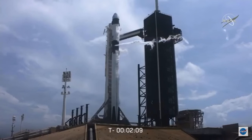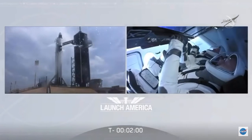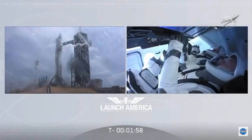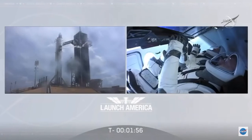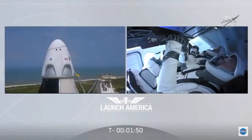It's been almost 9 years since we've been in this position. A lot of work done by thousands of people to get to this point. All our eyes focused on Stage 2 now. Stage 2 LOX load is closed out. Propellant fills are complete. Dragon is in auto idle.